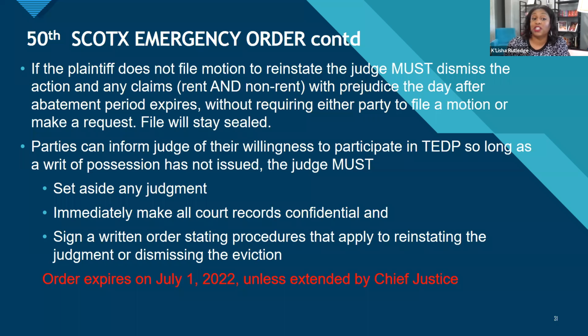So as long as a writ of possession hasn't been issued, the parties can enter into the eviction diversion program and get the case abated. Once the writ of possession has issued, though, that is off the table. This order does expire on July 1st, unless it's extended by the Chief Justice.